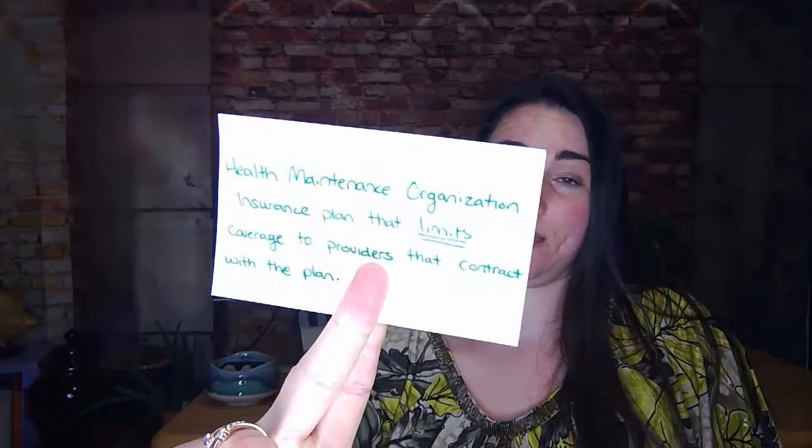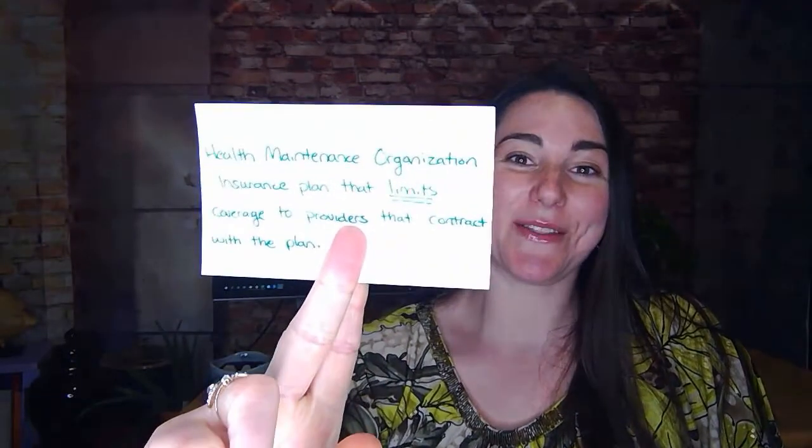Next up, I have a couple different listings of different types of plans that may be available for you. One is an HMO. So an HMO is a health maintenance organization. Your health maintenance organization is a plan where the company that you're getting the insurance through has created partnerships with different providers. And in an HMO, you have to utilize that partnership. If you decide to utilize out-of-network doctors, your insurance is not going to pay squat.